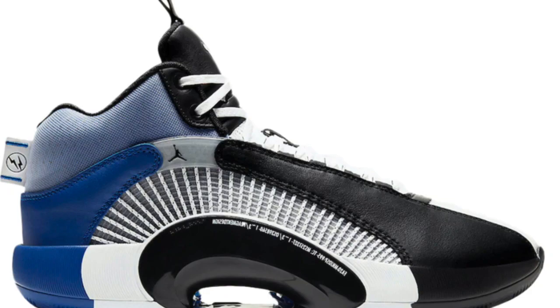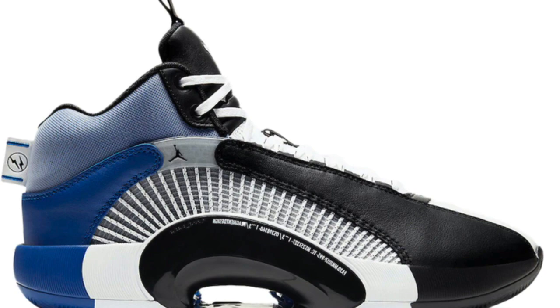The Jordan 35 Fragment comes dressed in a white, black, and blue color scheme, with leather overlays, the signature Jumpman logo, and the Fragment icon lightning bolt. Now, this sneaker is going to be released on October 28th, 2020, only on the SNKRS app at 10 a.m. Eastern Time for a retail price of $195.